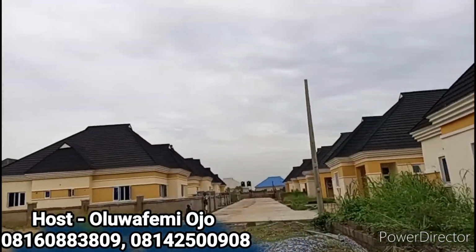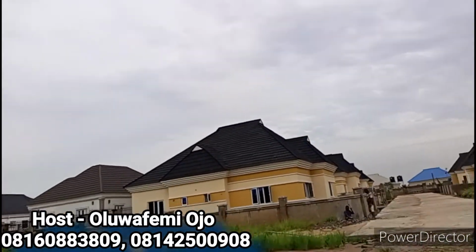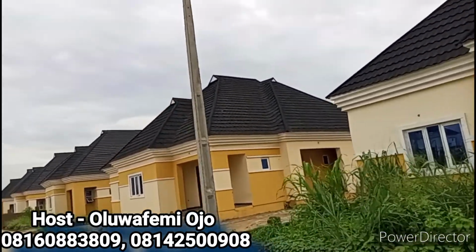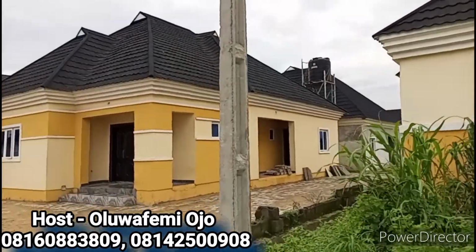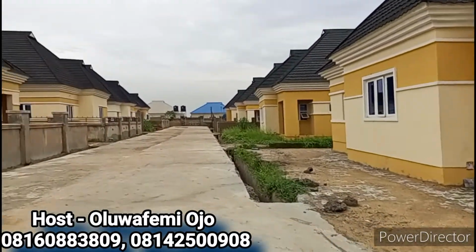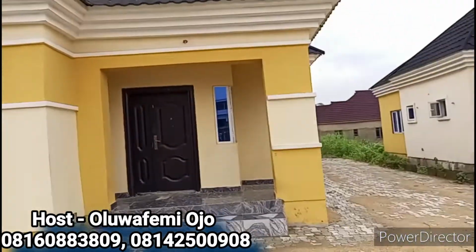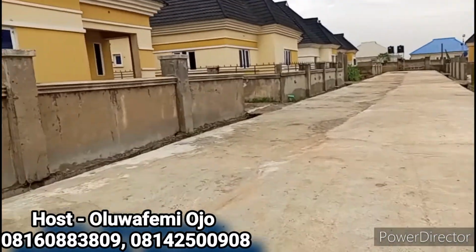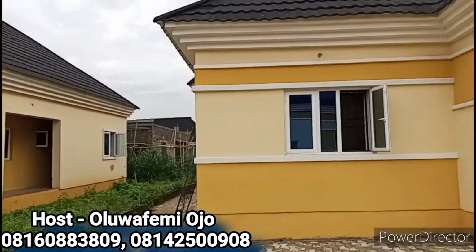We have two major entrances to this estate, and this estate comprises so many estates in one major estate, which Bluestone Treasure Estate happens to be one of. So as you can see, this is one of the streets. We are currently working on the road construction. This is a rigid road construction. You can see it.